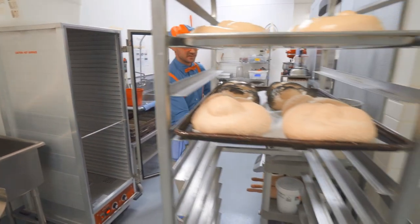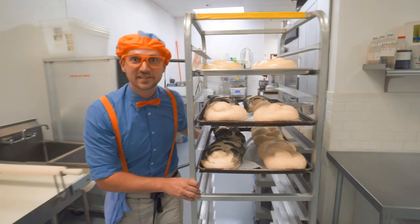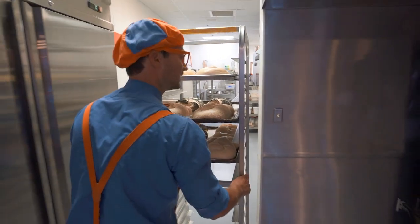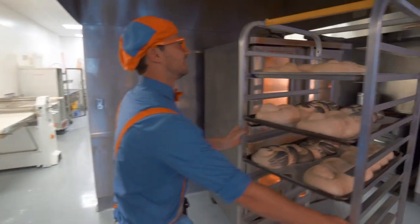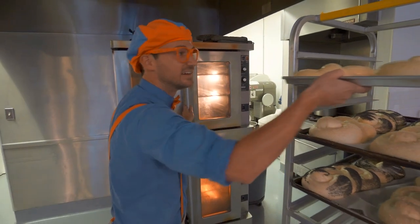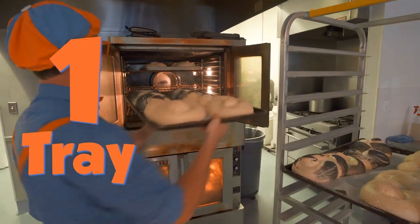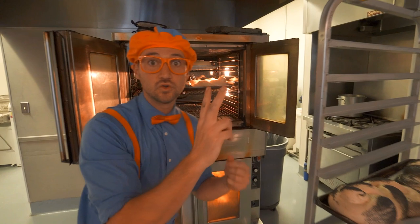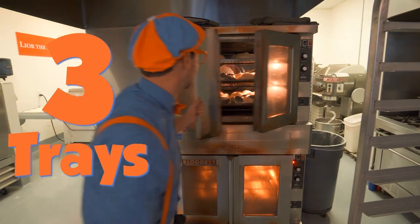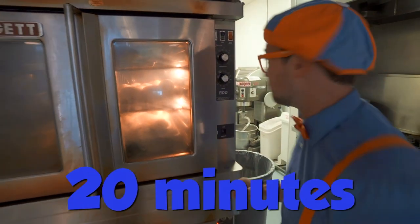Okay, last one. All right. Do those look tasty or do those look tasty? Okay. All right, let's bring them to the oven. Okay, here we go. All righty. Okay, let's open up the oven, then we'll put them in. Ready? One tray. Two trays. Three trays. Okay, now we need to wait for 20 minutes. Now we just wait.